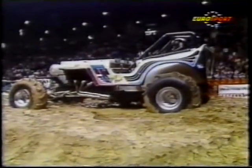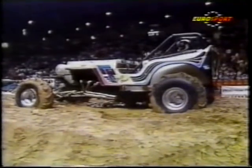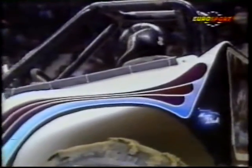Marion, Indiana's own Bob Lacey will get a chance to set the pace with the very first run down this short pit. Now, a lot of the drivers using multiple speed transmissions are not even shifting on this short course. They're blasting through in low gear only, and that's creating some tremendously high RPM finishes.